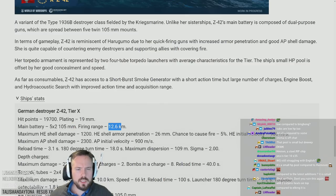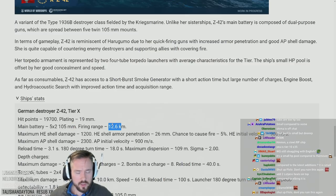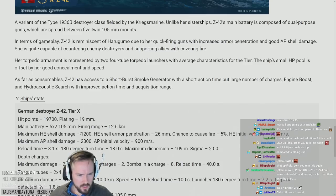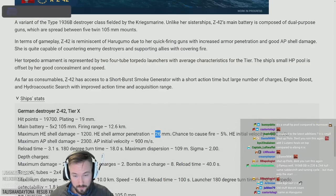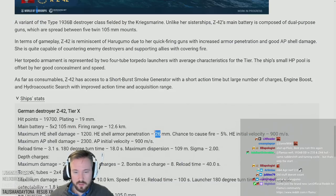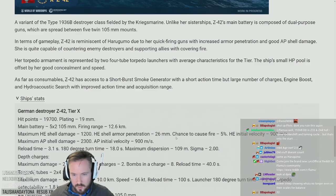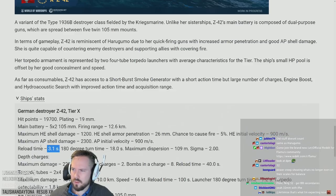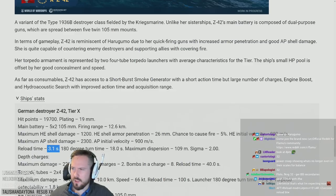5x205, firing range 12.6. Wow, that's a really good base firing range for a destroyer. 12.6 is actually really good. Maximum HE shell damage 1.2k, HE 26mm base pen. So you can get, what, 31 with IFHE? Unlikely you'll spec IFHE then. You'll just use it for fire starting, I guess. Chance to cause fire 5%, HE 900 meters, AP shell damage initial. 3.1 second reload. On 10 guns.